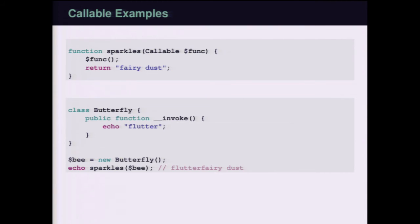The sparkles function expects a callable. Instead of passing an anonymous function, we've passed an object, but the object has the __invoke method. So it's acceptable as a callable object. We call the object as a function, this gets called, then we return fairy dust and echo it, and you get that. Wow. I like the callable type hint. You'll see it for all kinds of bits and pieces. As you're doing various design patterns and passing around bits of functionality, strategy pattern, injecting behaviors, this will come into play more and more. If you have code that uses the closure type hint, please just literally find and replace when you go to 5.4.